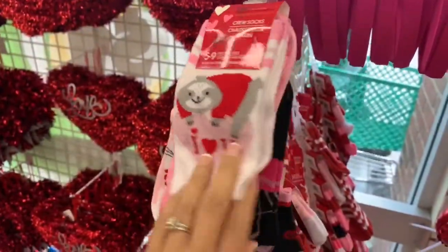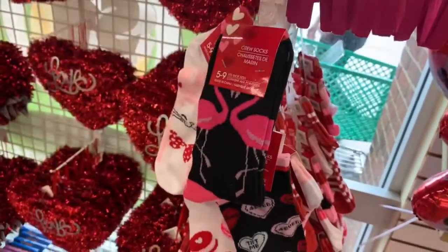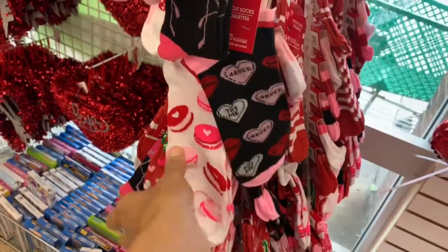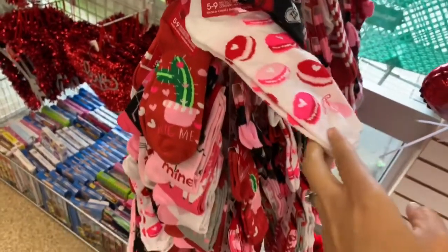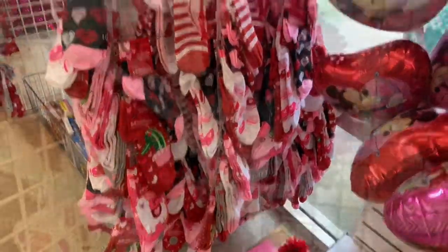And then they also had some socks. They always usually have some socks for each holiday. So they do have some Valentine ones, and they do have crew socks. And then they also have like the no-show short socks. So there's a few that you can choose from. They have some in adults and also kid sizes.